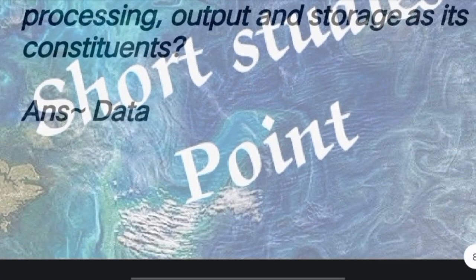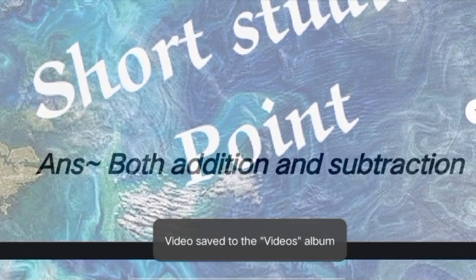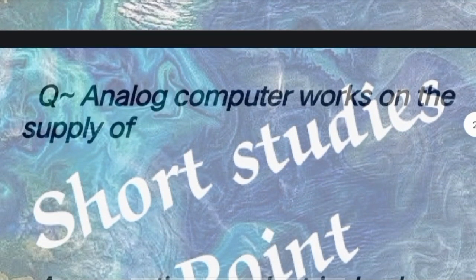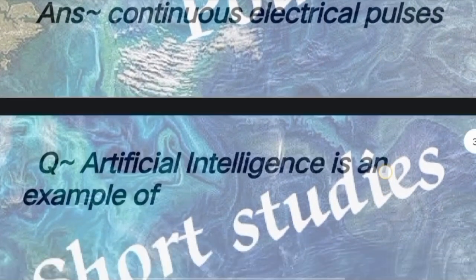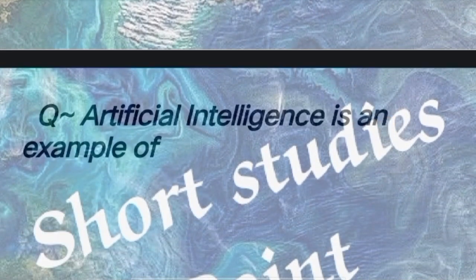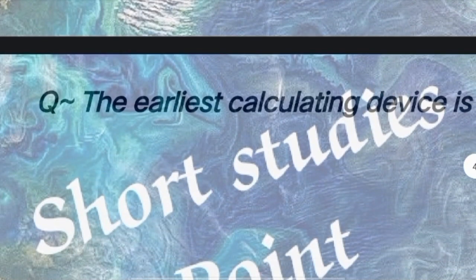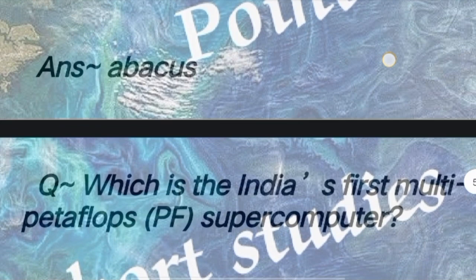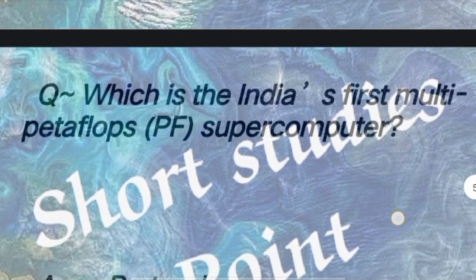Answer: data. Next question: abacus can perform. Answer: both addition and subtraction. Next question: analog computer works on the supply of. Answer: continuous electric pulse. Next question: artificial intelligence is an example of. Answer: fifth generation computer. Next question: the earliest calculating device is. Answer: abacus. Next question: which is India's first multi petaflops supercomputer?